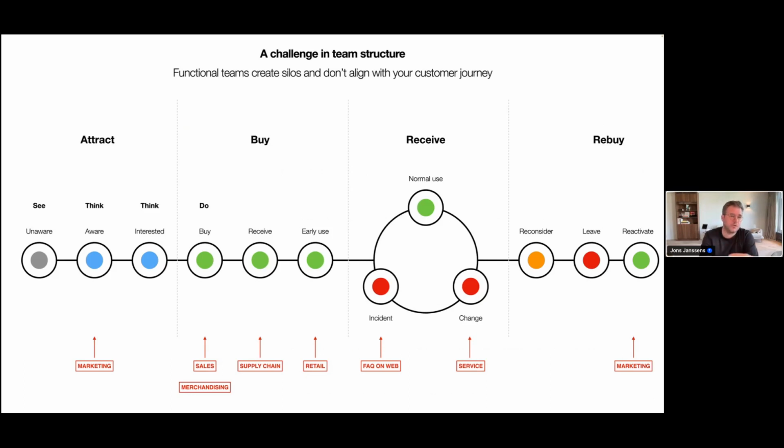And a way to visualize that is that if you look at a high-level customer journey, you see these steps here going from unaware to aware, to buying something, to receiving it, and potentially having an incident, so sending it back as well. And then the rebuy part is basically where they get reactivated, so they reconsider to buy something from you. And in these red blocks on the bottom, you basically see all these different teams that are there.